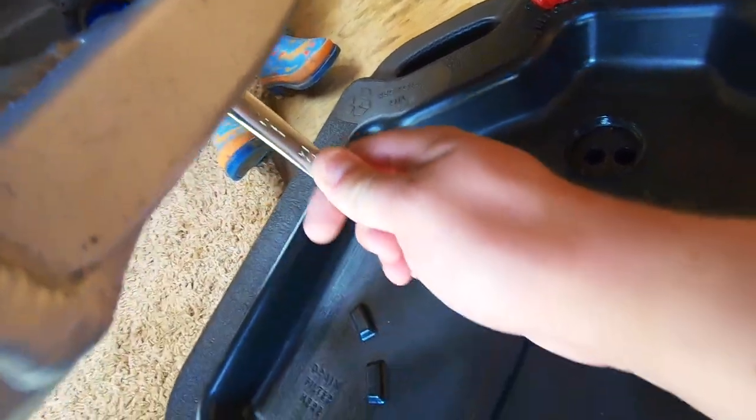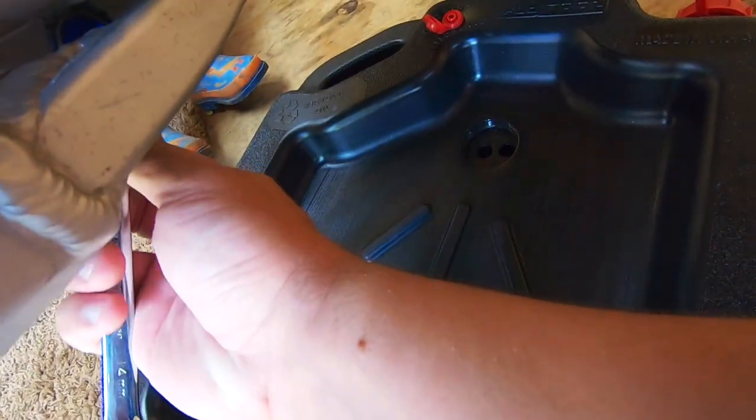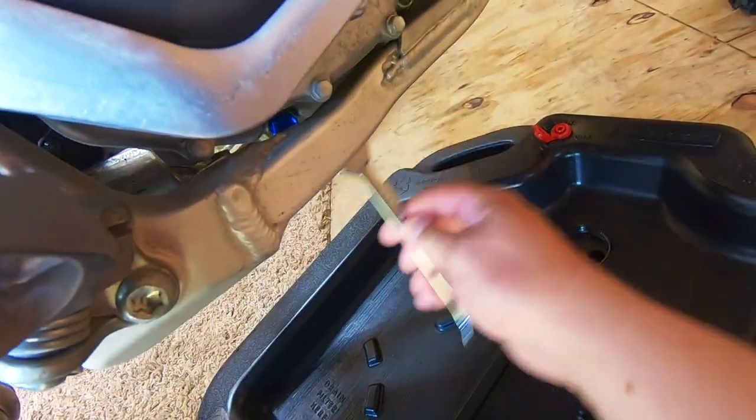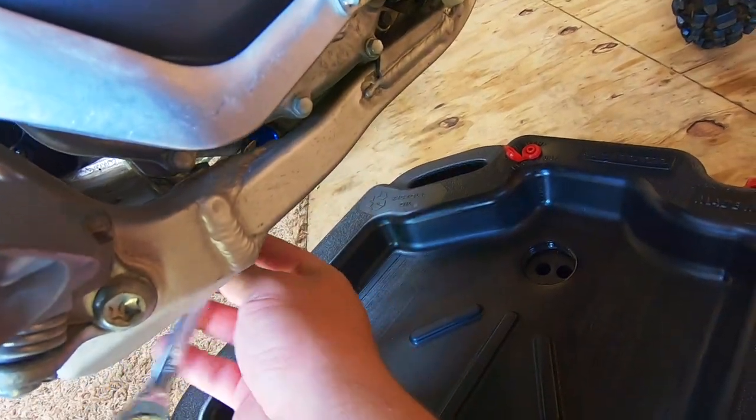This one's a magnetic drain plug too. I would highly recommend having one of them. Oil's gonna be hot, guys. Just don't burn yourself. Don't make your life miserable.